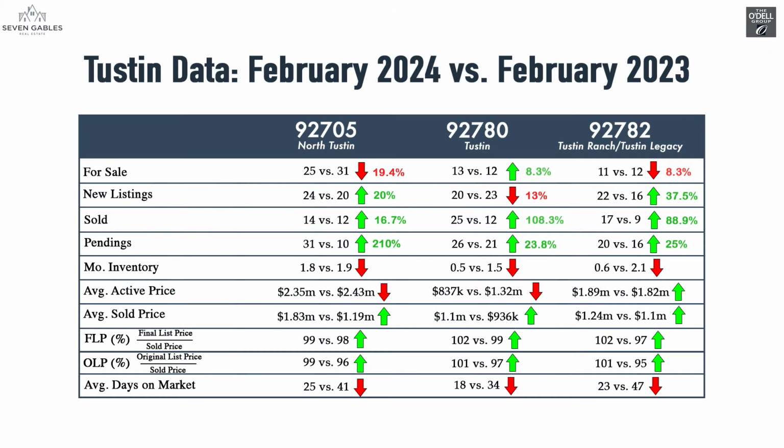Okay, so it is time to look at the Tustin data now. You're only going to find this here on our web series. We study these 3 zip codes quite extensively, and this is the data as of the end of February this year versus the end of February last year. Okay, so let's look at these 3 zip codes of 92705, 92780, and 92782, and let's see how they're looking compared to each other. Well, let's take a look at what's for sale.